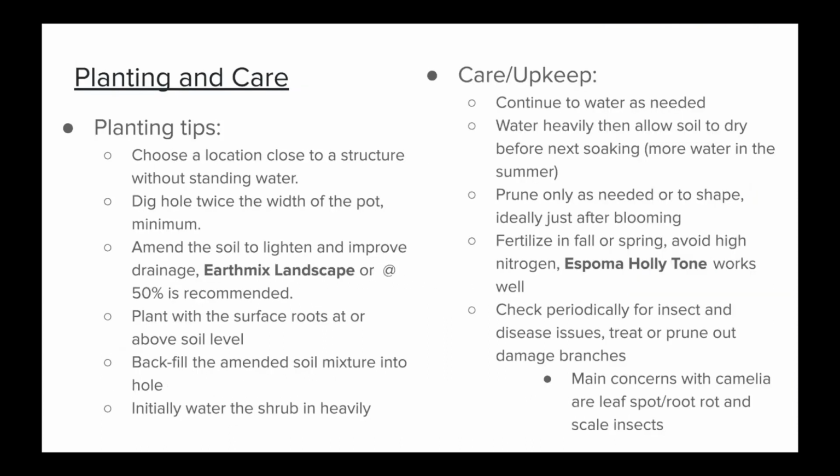Planting and care, definitely an important part of all successful gardens. Planting tips, we've already done a couple of videos on planting, and we're going to kind of go with that exact same recommendation. So when planting, plant close to a structure, specifically without standing water. So if you have gutters or drainways going into this bed, watch out. Dig the hole twice the size of the pot. Amend the soil to lighten and improve drainage. We make our own landscape soil conditioner, Earth Mix Landscape.